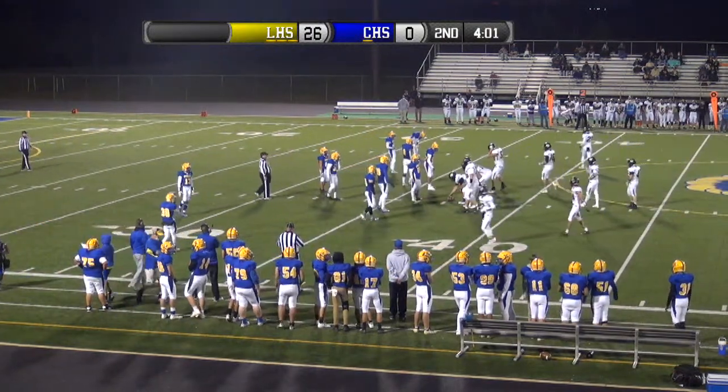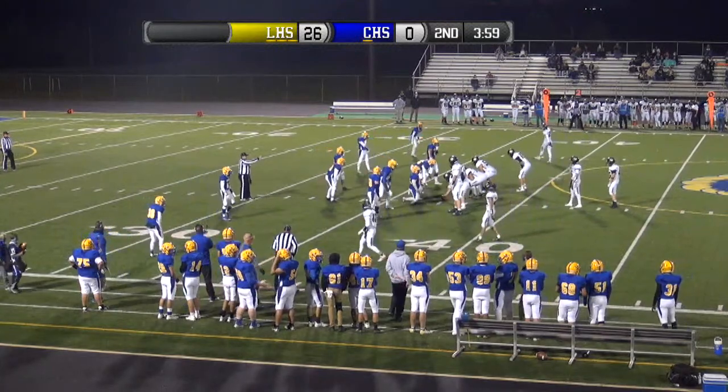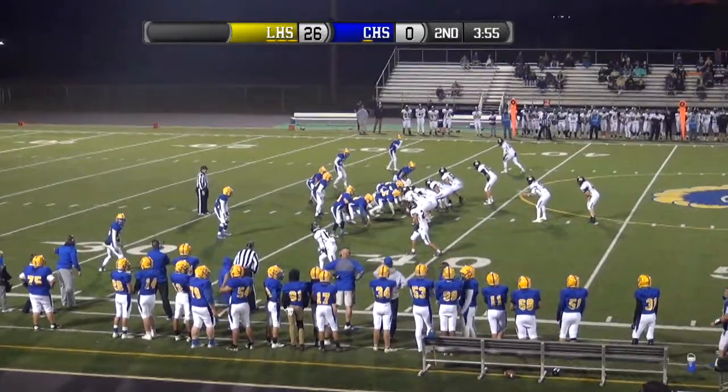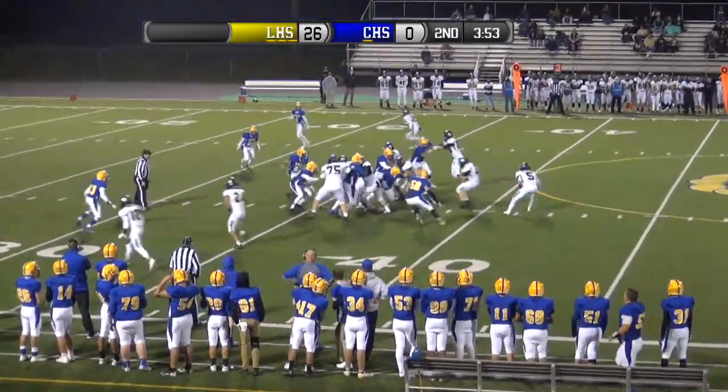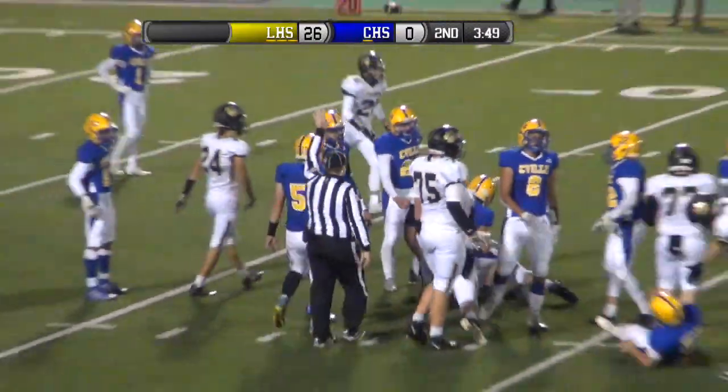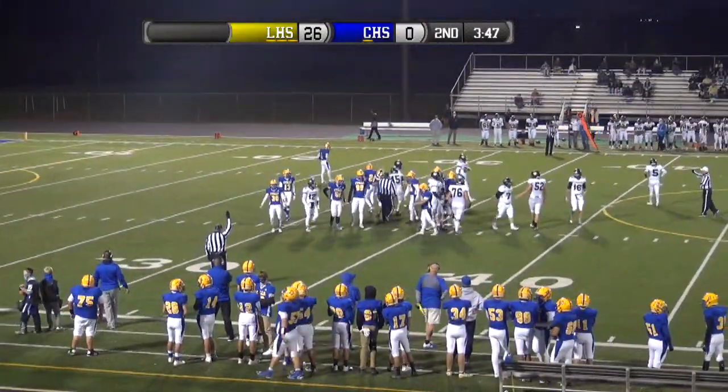See if Michael Leith can create some havoc. Yeah, let him get through there. Big stop. So 45, Bowen is back in the backfield with him. The ball's going to Bowen right up the middle, and he picks up first down and 2 more.